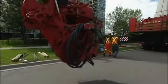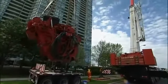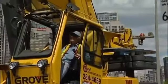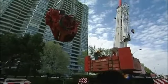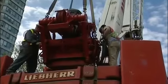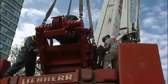This big thing is Stretch's secondary winch. He's got another winch on his main boom, but he needs this one as well when he makes a long reach. So I picked this heavy winch up off the ground and put it down on top of Stretch's counterweights. Easy now. There. Simple as pie.